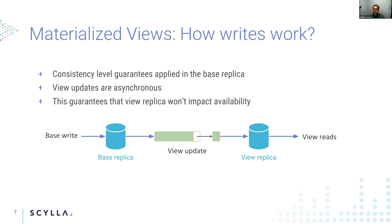I will acknowledge that I successfully wrote the data into this table. And I will mark this materialized view update to be done later. And those things will be eventually consistent. This way, I'm not impacting the availability. So I shouldn't be impacting my throughput too much. The latency of your write is also not sacrificed, because as soon as the base table is updated, I can already reply to you and say, this is a successful write.